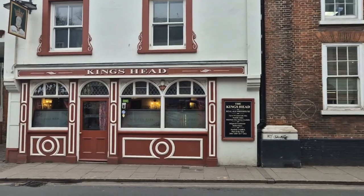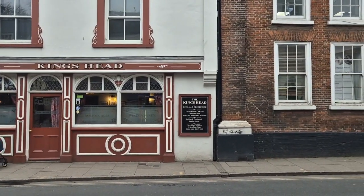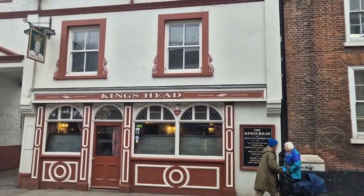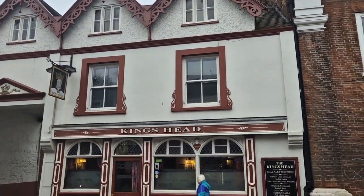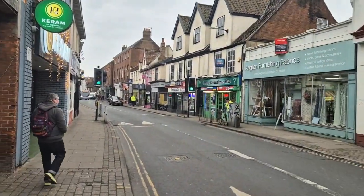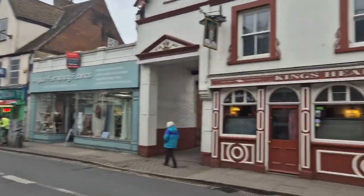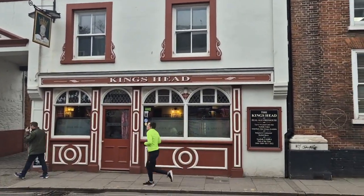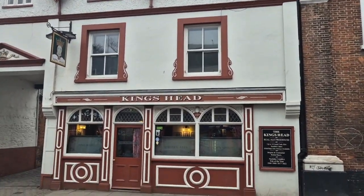Real ale, free house. Up to 14, a local cask. Norfolk ciders, mild and dark ales always available. Sounds pretty good to me. People do know what I mean. So I'm on that is the road that goes back into the city centre. There are some bangers down there. The ribs of beef, which I probably will go and redo on my way past. But up next then, let's do the King's Head.